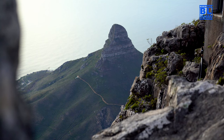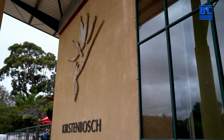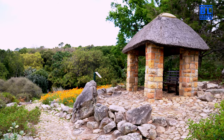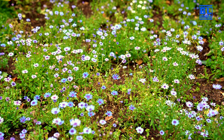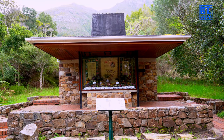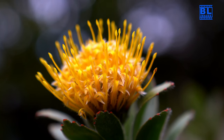Cape Town is bursting with free activities. Immerse yourself in nature with a hike up Lion's Head, or explore the incredible Kirstenbosch National Botanical Garden, home to diverse flora and stunning views, all completely free. For a relaxing afternoon, pack a picnic basket and head to the historic Company's Garden, a beautiful green place in the heart of the city.